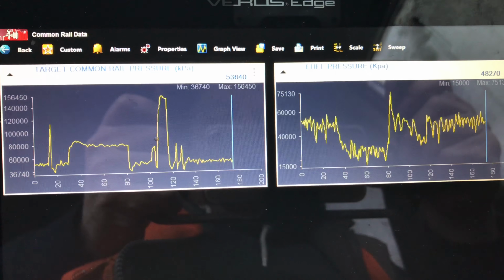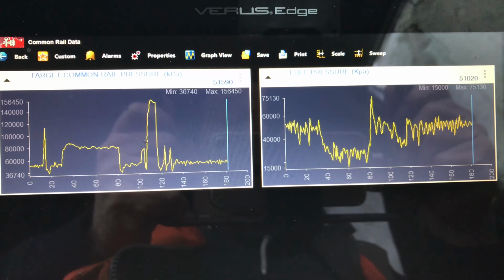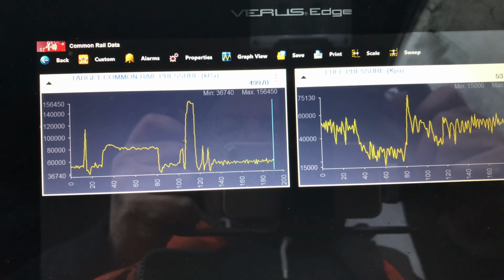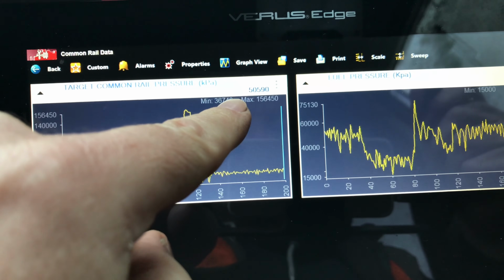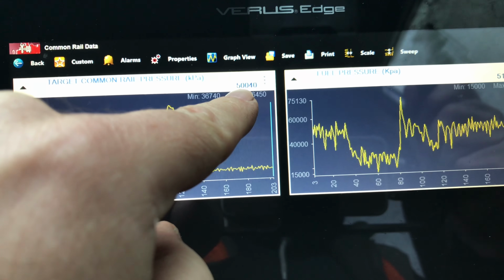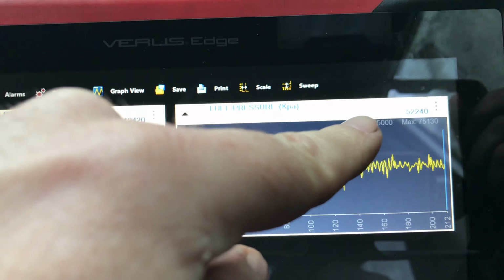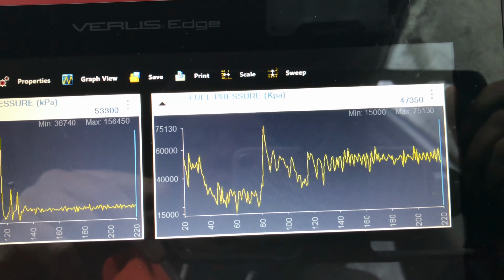Right, so we put the Verso on it. To be honest though, it never gave us much more information. In fact, it didn't give us any more information than the little hotel. So I think this graph really says it all. Our target common rail pressure, this is now in kPa, is say 50,000. And our fuel pressure, which we're actually getting, is fluctuating between 48 and 54.